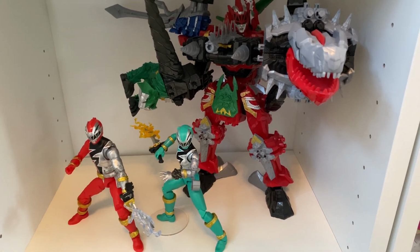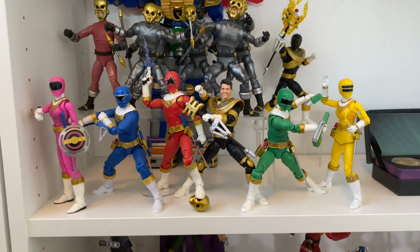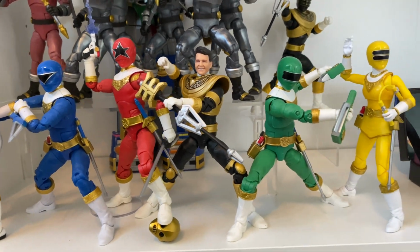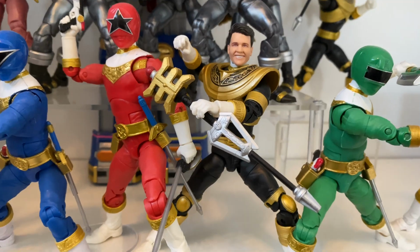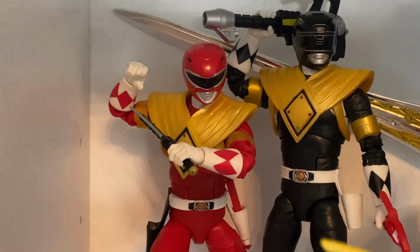If you can find the original red one to be able to attach these bits on, they're definitely worth buying. This is my Power Rangers Zeo team. So there's the entire team just at the front there, along with Jason from the 2-pack. He came in a 2-pack along with Red Dragon Shield Ranger, and it is a really, really nice 2-pack. If you can find it for good money now, it's definitely worth buying.